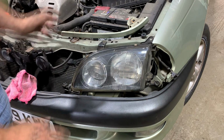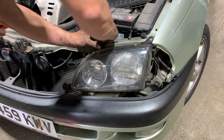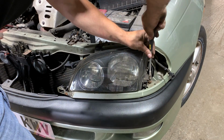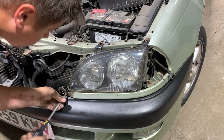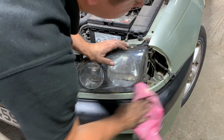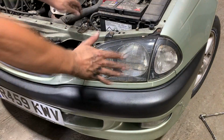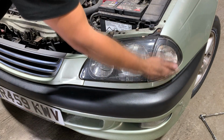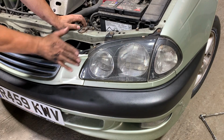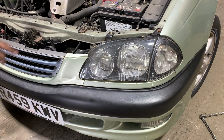Refitting is the reversal of removal, as they say. So I've just got to put two fixings in the top, put this trim piece back at the bottom with the fixing on either side, and then put the indicators back in. Right, okay, so indicators back in, trim's back on, all the wiring's in, the grill's back on. Just going to go and test if they work, just one final time. We should be good.